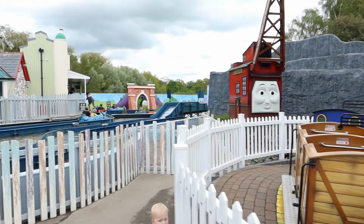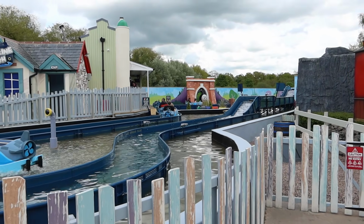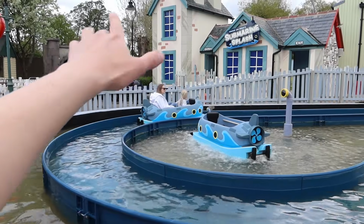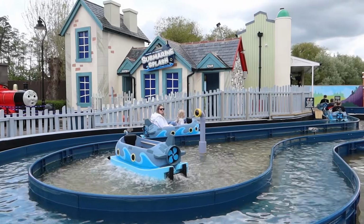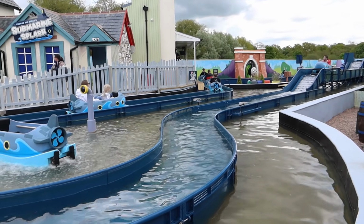Right then, let's talk about the new ride over here for this year. This literally opened last week. It's Thomas and Percy's Submarine Splash. Before, there used to be the photo opportunity with James just at the front, but what they've actually done is pushed that over to the side, and this building was existing before. That's now the entrance and exit to the ride, and you've got the station over there, and this is basically a small little flume ride for the kids.